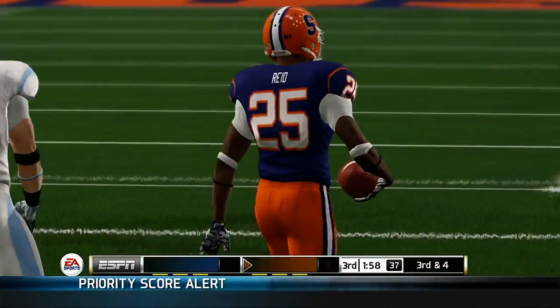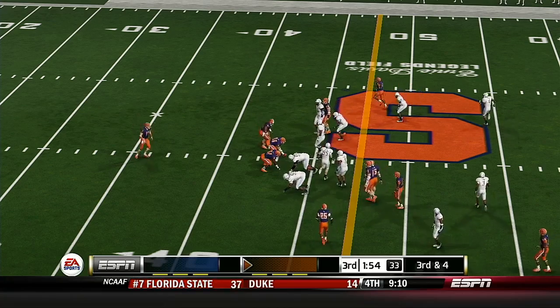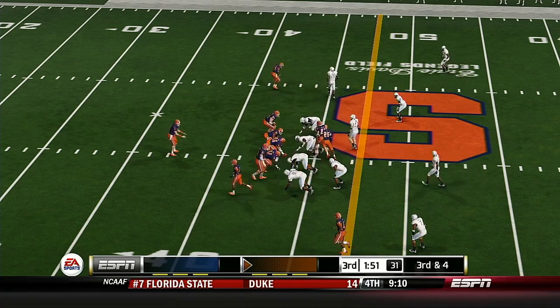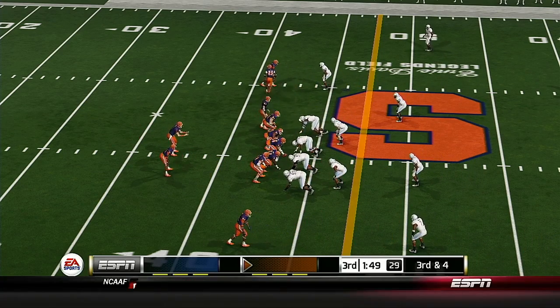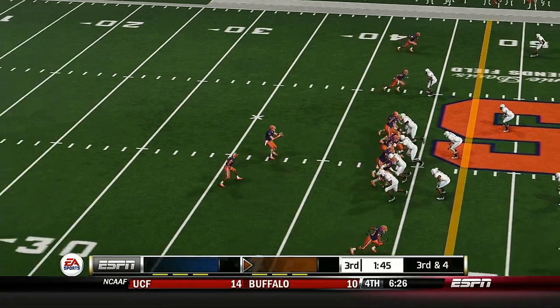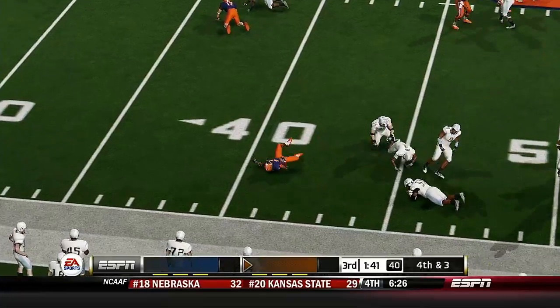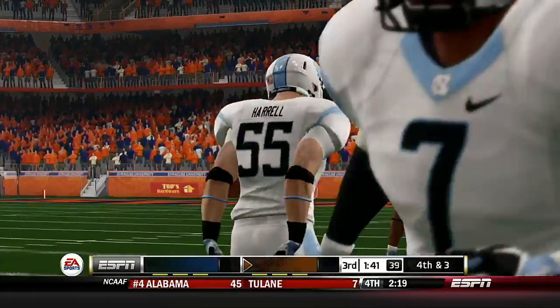You've got to admire the intensity that these linebackers bring to the table. As soon as he saw it was staying on the ground, he made a beeline for the ball carrier. Fourth down, nine. Make the stop at around the 44-yard line.